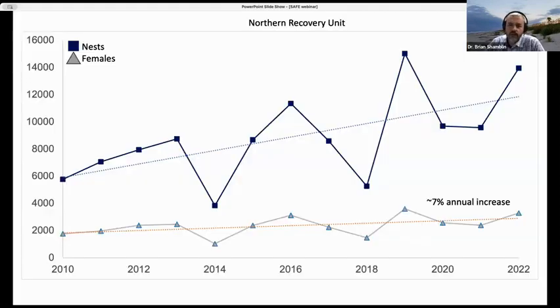I just wanted to close by saying that overall, the nest numbers look really good for this subpopulation. We're definitely seeing encouraging signs of recovery. We're seeing over the course of the project roughly a 7% annual increase in annual female numbers that we're inferring from the nests. That's fantastic. That's a really good growth rate. We're not sure how much longer that's going to occur before things start to stabilize.